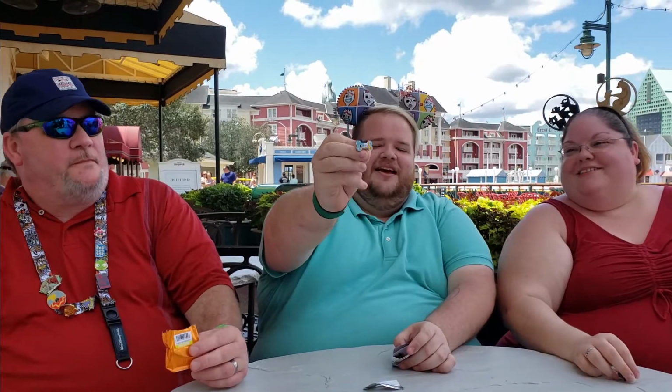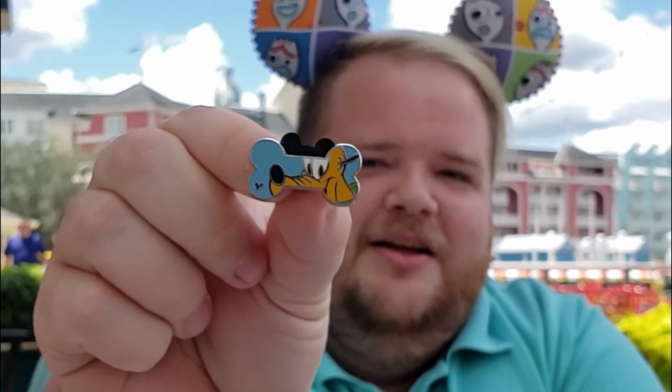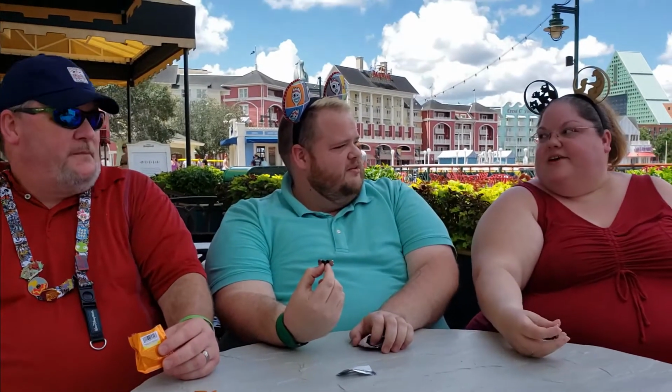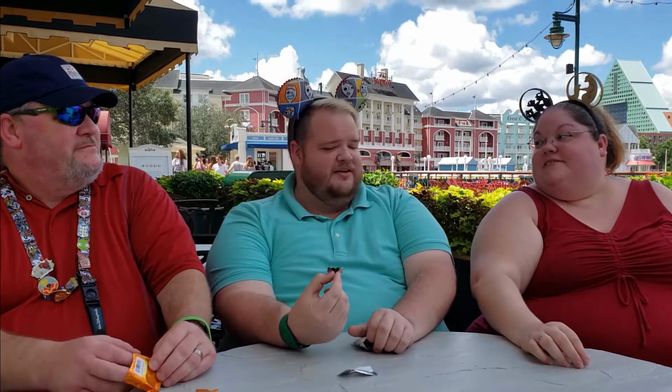Aww. Okay, so it's the dog treats, the dog bone. And it's cool. Pluto. Cover my face because you don't want to see that. Cute. And there's changes of these, aren't there? I think so. There's like silver ones. I don't remember which ones. Yeah, I think they're silver ones. I've seen them, but I don't know which ones they are either. Are you a dog fan? A Disney dog fan? Yes. We love the dogs.